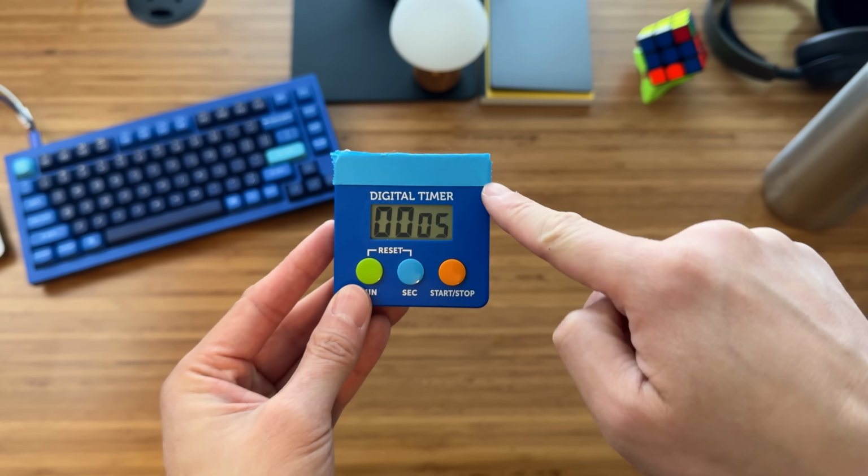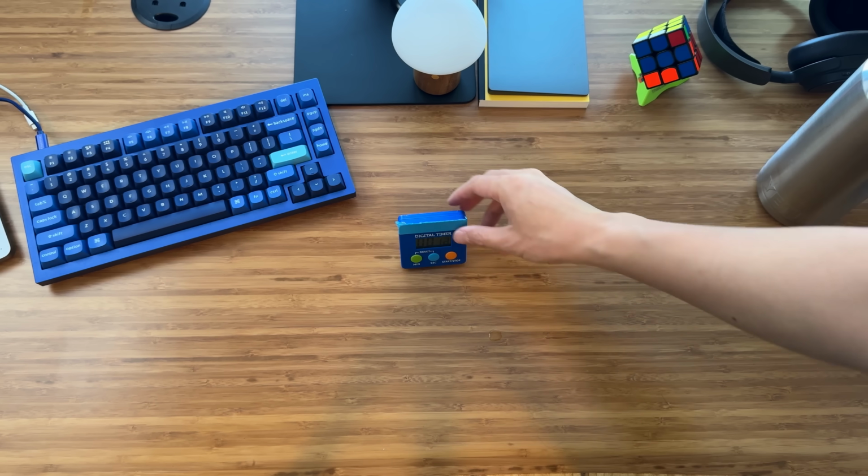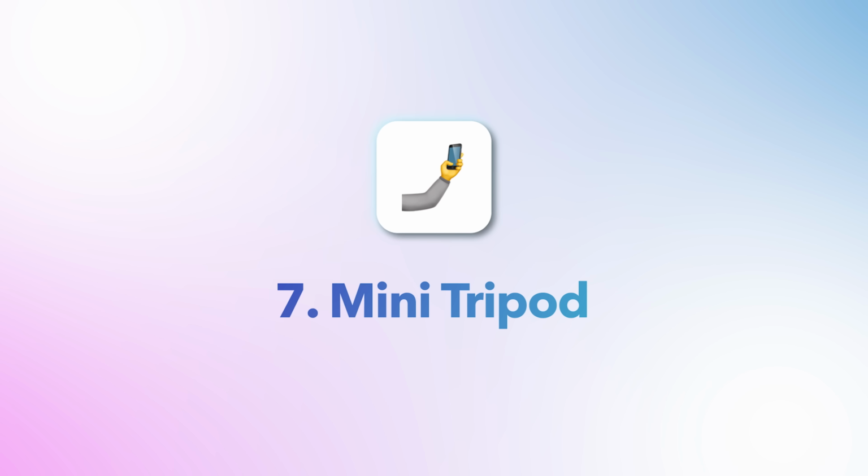I personally think it's a better way of gamifying productivity, and you'll notice that I put this duct tape right here on the kitchen timer because I really didn't like the logo that it came with. And I guess this is just my way of paying homage to Casey Neistat, who likes to modify a lot of his basic goods with duct tape or markers or stuff like that. So highly recommend this thing. It was only about $8 on Amazon. I'll link it down below, but it's really saved me a lot of time and really made me more productive overall. All right, coming in at number 7 is this mini tripod.